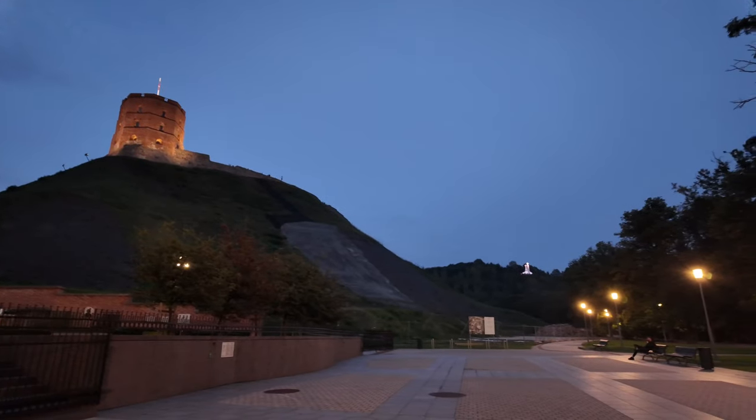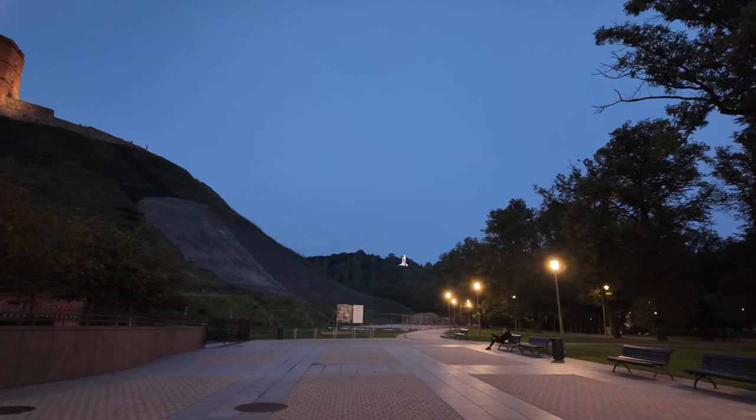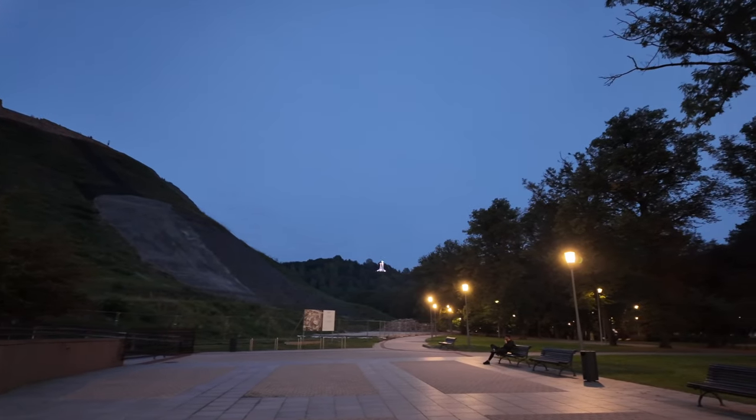I've now come across Gediminas Tower again, and all the way in the distance, unfortunately I can't take a photo of it, is the Three Crosses Monument, which we still haven't been to, and I'm not sure if we will.